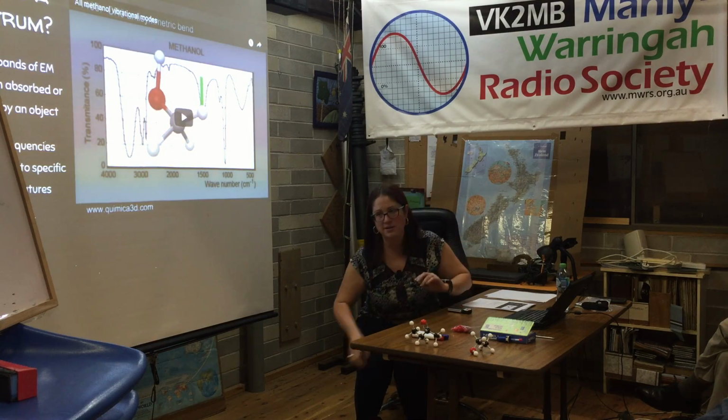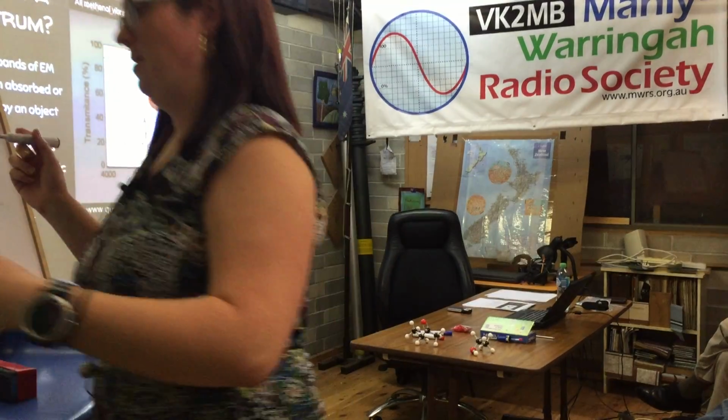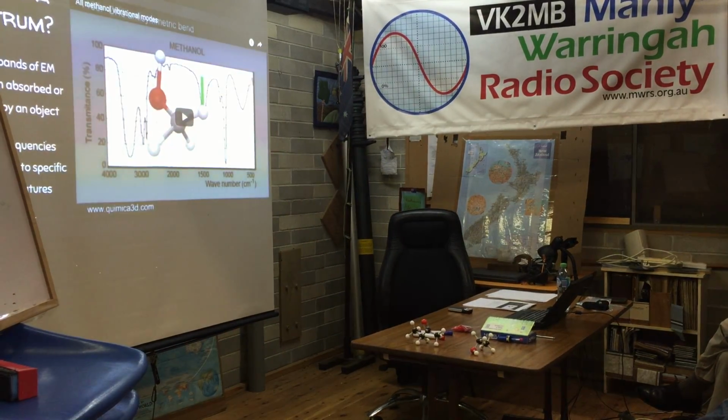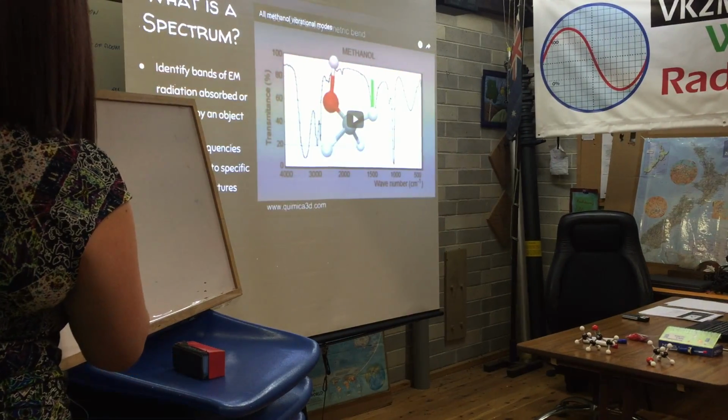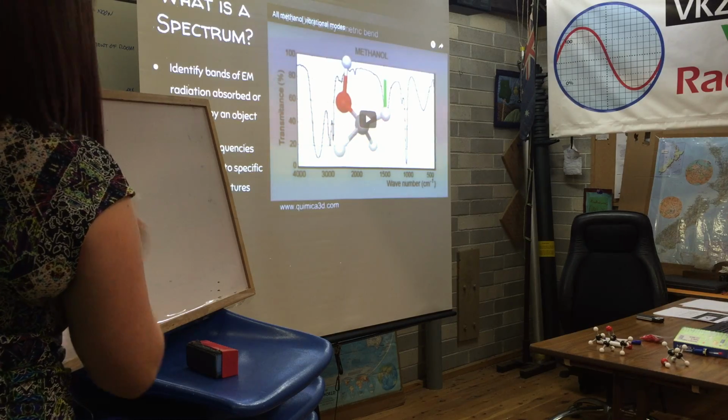So the kind of features that we might look for, and try and get out of my own way. I'm going to draw a rather complicated looking molecule. Sorry, we're not chemists.